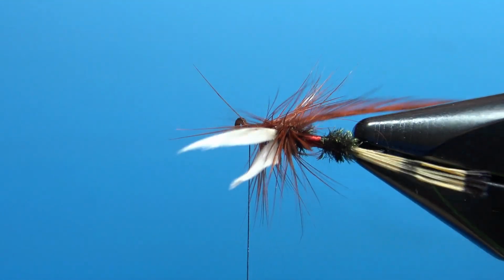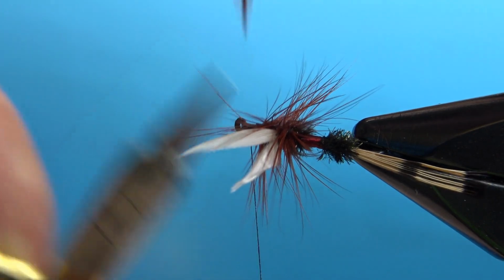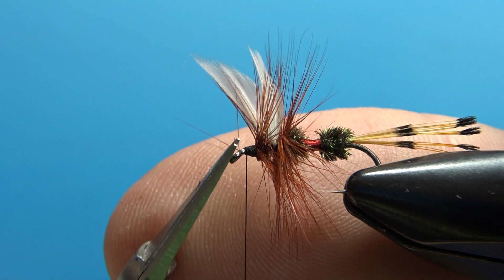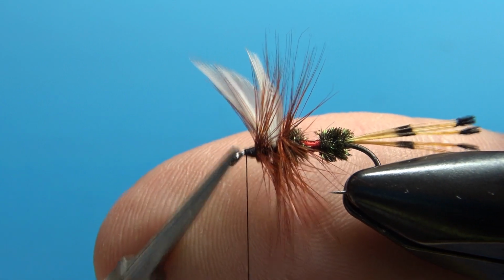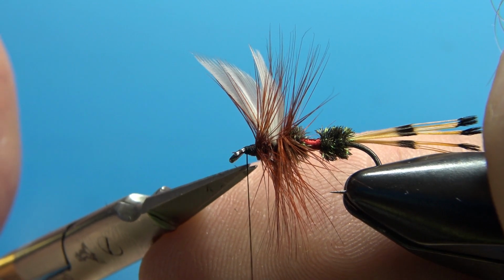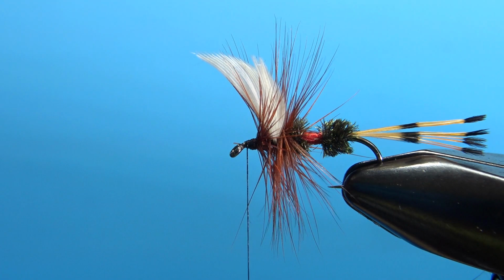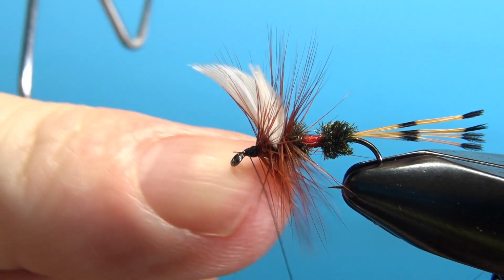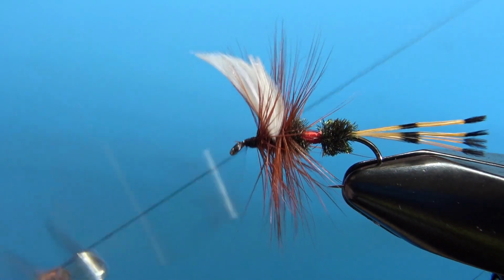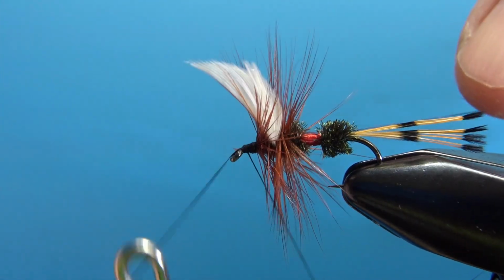So let's snip off the excess feather right here. Got a couple of crazies sticking forward right there. Sometimes you can just grab them with hackle pliers and pluck them, and then that way they'll come out a little more. You won't leave any stubs, but we've got enough room for our whip finish here. And head cement. So I want to do maybe a 5 turn here.